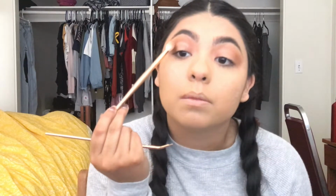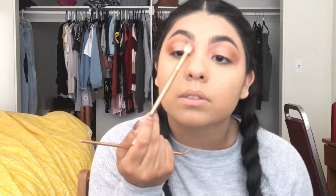Again, we're going to go ahead and blend the edges really quick. And there you go. So I'm going to finish the other eye off the camera and I'll be right back.